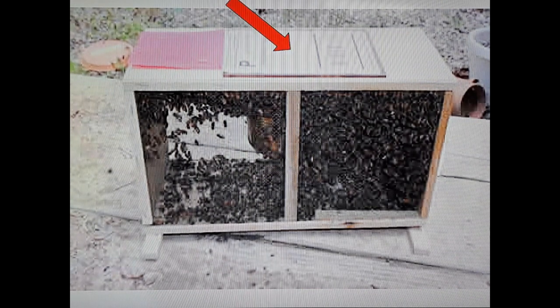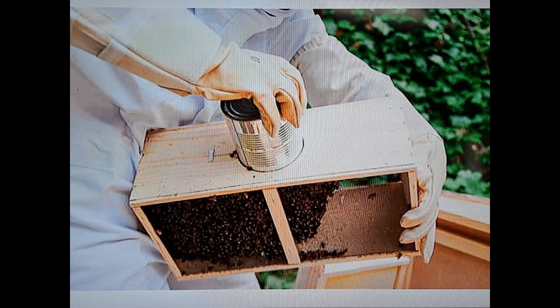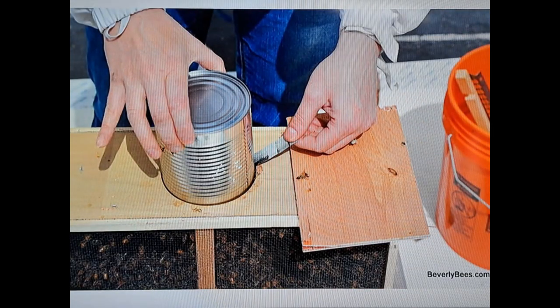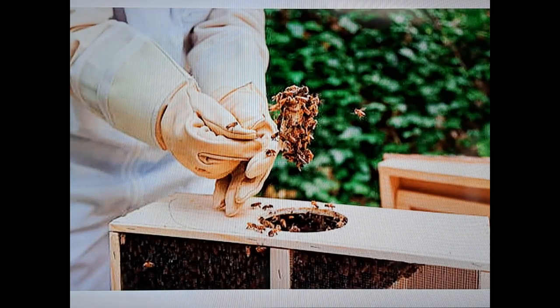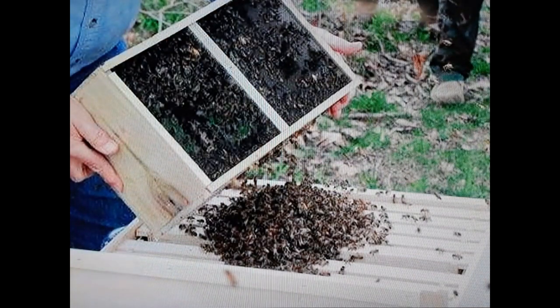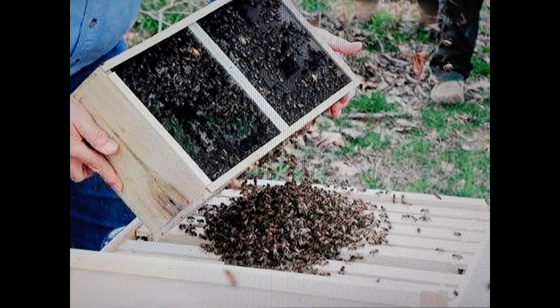Here's your typical package. This right here is like a piece of Luan plywood or heavy cardboard. You pry that off and you pull out a can. That can is sugar water. It's been used to feed those bees while they've been en route to your house. Just before you pull that can all the way out, there's typically going to be a tab on one side or the other on there. You grab that tab because on the other end of that tab is your queen inside of a queen cage. You don't want it to drop down inside of those bees. When you pull it out, it's going to be covered in bees. They want to get to that queen. You take that queen, put her inside of your hive, and then you dump the rest of the bees on top of her.